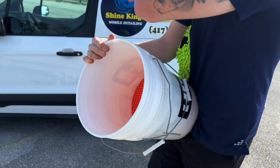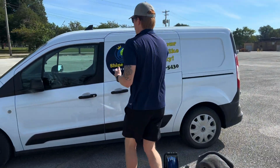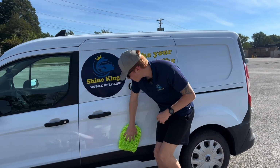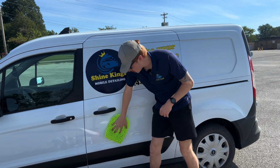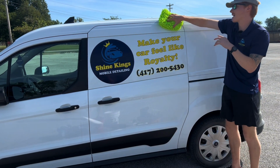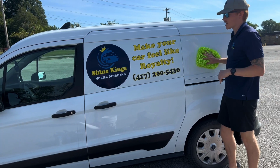When you're doing the exterior of a car, you really don't want to do this, where you just do the entire car. You're going up, you're going down, going back up. What happens is if you pick up dirt up here and go down, especially at the bottom, there's going to be a lot of grime. And you pick it up, take it back onto the top of the paint or on another panel of the paint, it's just going to scratch and mar the paint really bad.